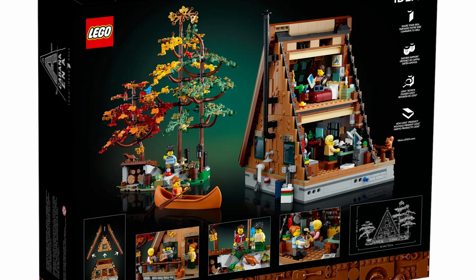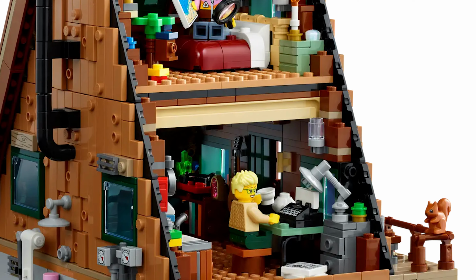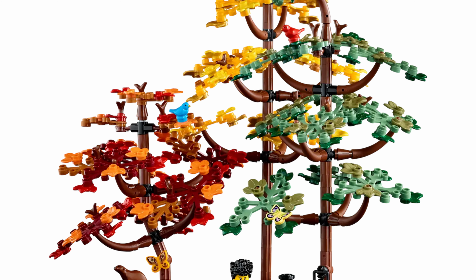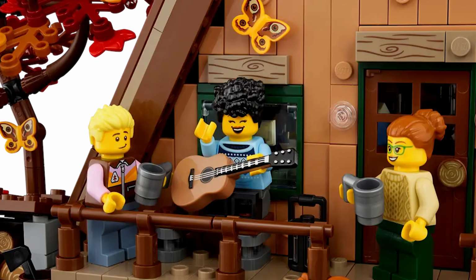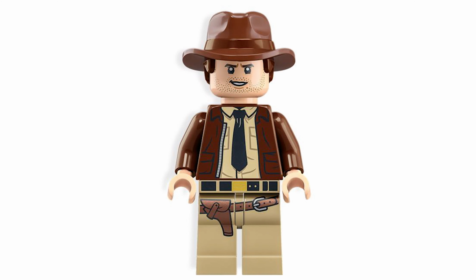I think that it's such a stellar set. There's so much detail. The interior is amazing. Great minifigs, and I love the trees that they also included. It's one of those sets that if you don't have it now, you need to go out and buy it as soon as you can. I love this set.